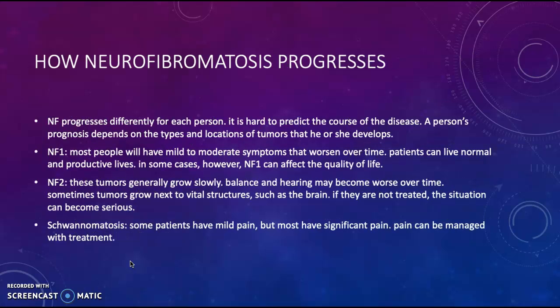How neurofibromatosis progresses. NF progresses differently in each person. It is hard to predict the course of the disease. A person's prognosis depends on the types and locations of the tumor that he or she can develop. NF1: Most people will have mild to moderate symptoms that worsen over time. Patients can live normal and productive lives, though, so that means exercise is also appropriate for people with NF. In some cases, however, NF1 can affect the quality of life.